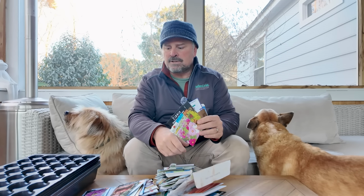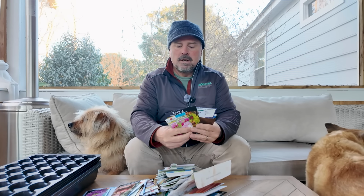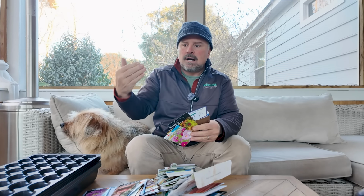Mostly what we're talking about here is going to be the things that we will be putting in the ground after our average last frost date, somewhere around April 15th for us here in Raleigh, North Carolina, and figuring out when we would start each individual seed based on that outcome of having the seedlings ready at that time.